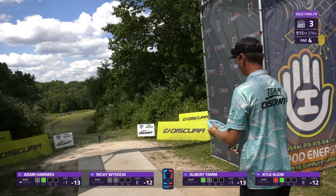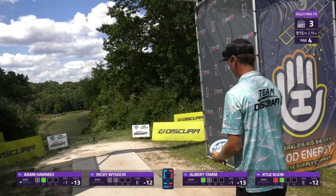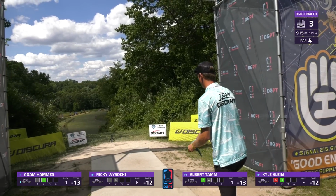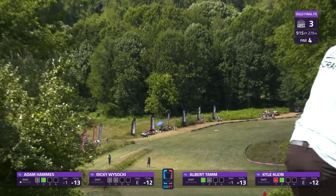Yeah, this hole is really just about positioning and nose angle. The biggest mistakes are overturning it right into the woods and putting yourself in a tough spot, or perhaps finding that OB to the left-hand side. But nice little low-line drive here from Hamish should be good.